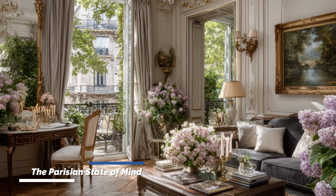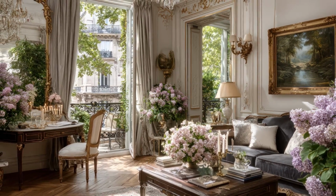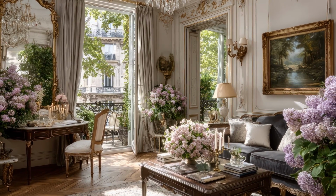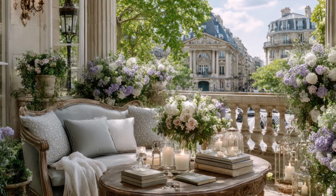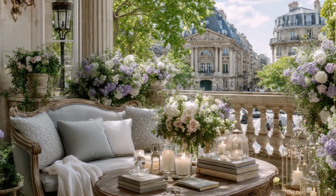Before we begin with aesthetics, we need to understand the attitude. Parisian elegance is not just a look, it's a lifestyle. It's effortless, slightly undone, and never trying too hard. This mindset is what sets apart true elegance from imitation. Embrace the imperfect, celebrate the aged, and find beauty in restraint.